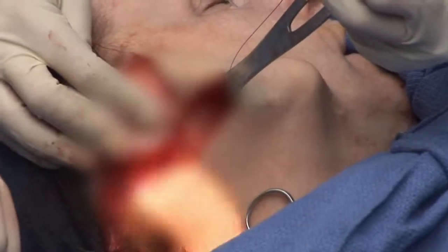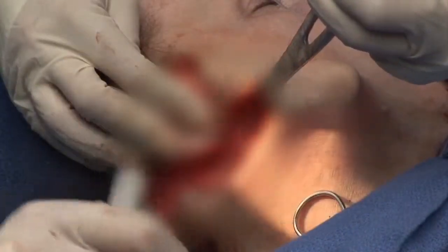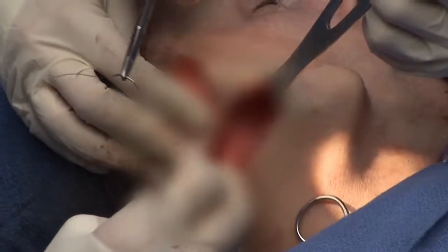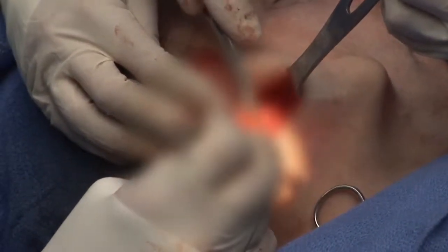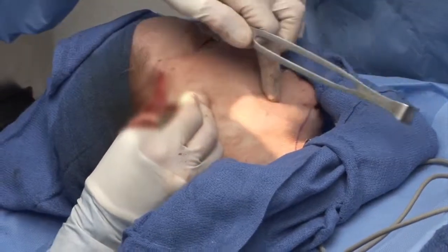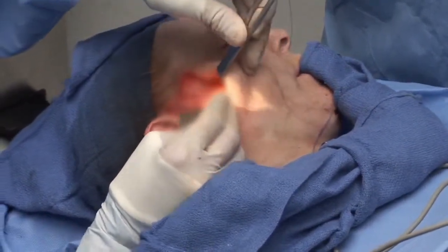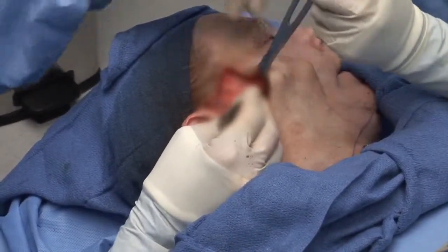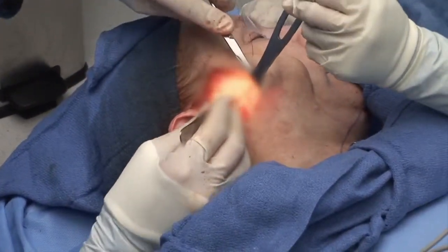All right, so we're going to get this nice firm fascia here over the mastoid. Get right down in the periosteum, and then we're going to take this and get our pull. If you can see, when we pull that muscle up, it just tightens that up right through there. That's our plan, just to tighten that muscle right up, bunch it up a little bit on her cheek, give her a little bit more cheekbone.